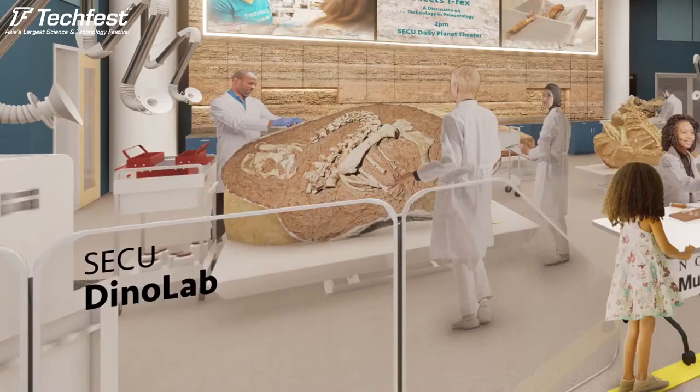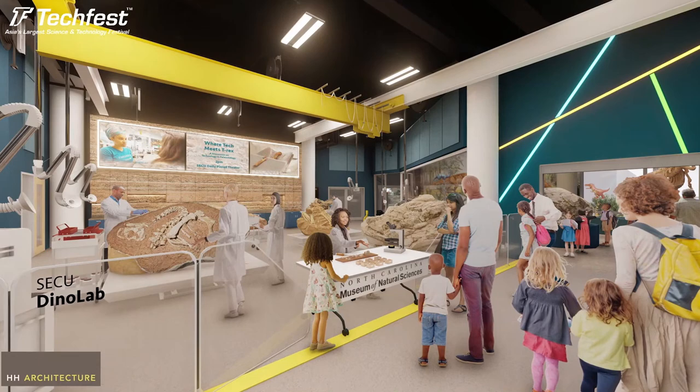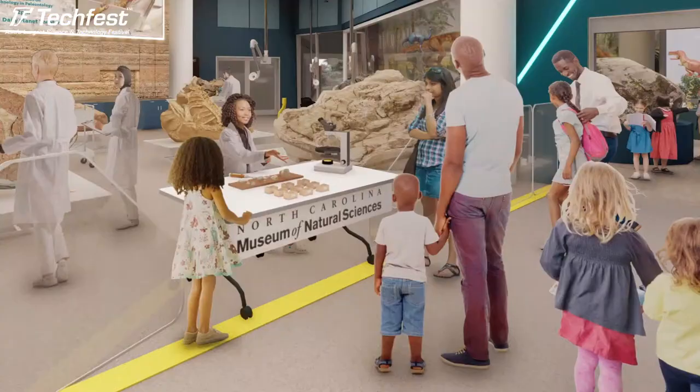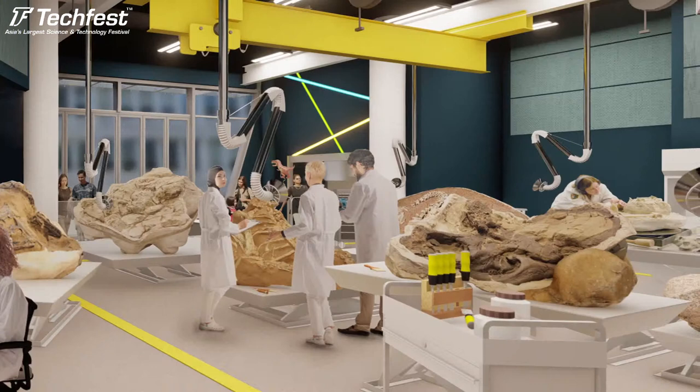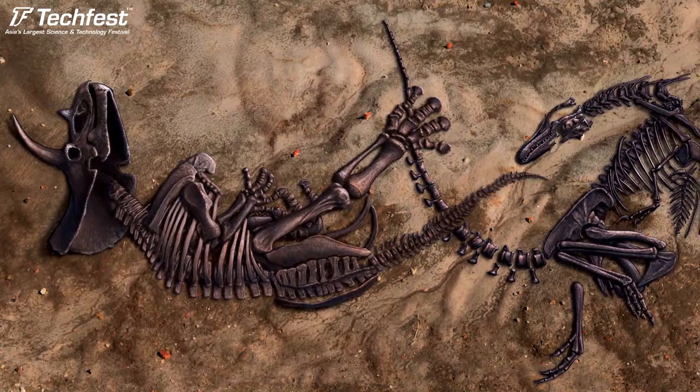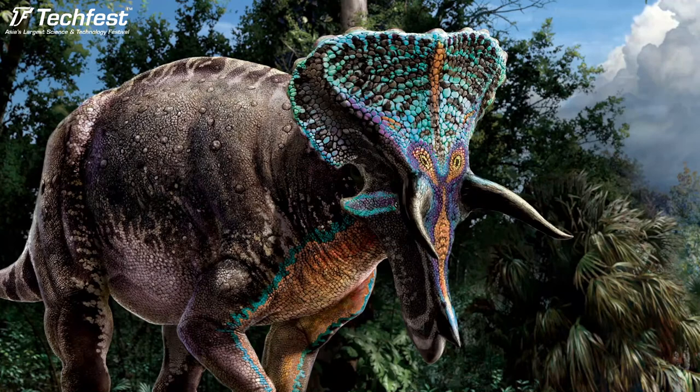The facility will feature a science laboratory dubbed the SECU Dino Lab, where museum guests will have a unique opportunity to enter the lab and talk directly with the paleontology team. This state-of-the-art lab will also feature live video feeds so the world can follow along as paleontologists uncover their discoveries. It is anticipated that the dueling dinosaurs will become a must-see icon at what is already the state's most visited attraction. Construction is slated to begin in 2021.